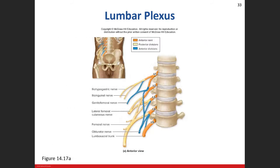Here's the lumbar plexus here. So you can see you got L1, L2, L3, and L4. And they're all going to give rise to the anterior and posterior divisions. So the posterior divisions are going to help to form the femoral nerve, and then the anterior divisions are going to help to form the obturator nerve.